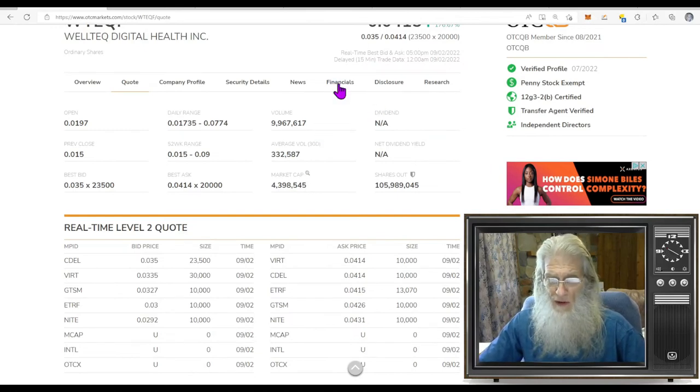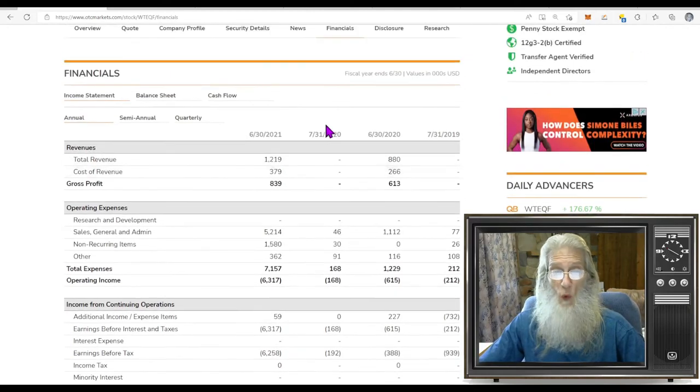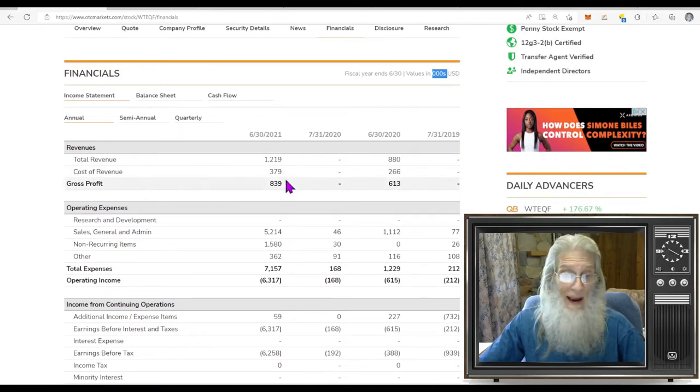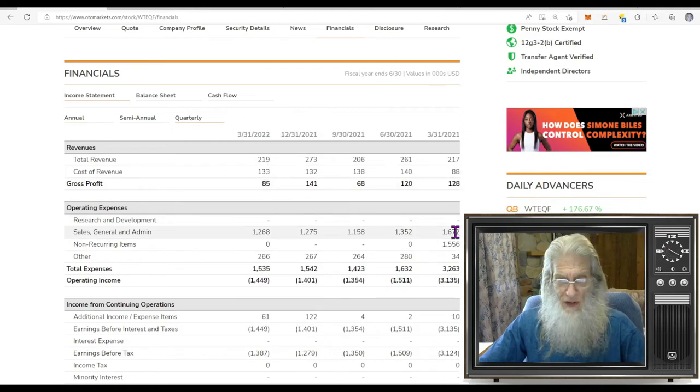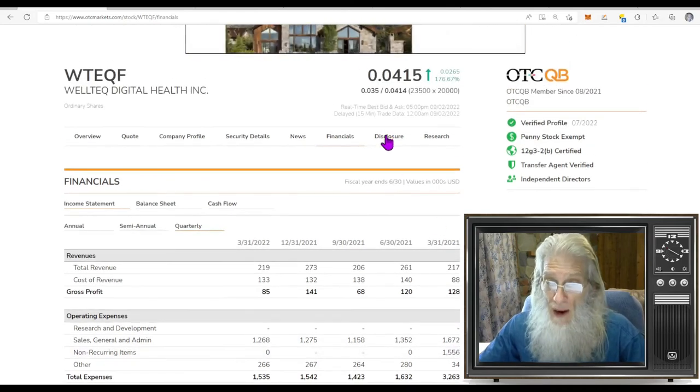Financials? I do believe the company's making some money. They are. At the end of last year, they did $1.2 million. Don't forget about those three zeros. And they got to keep over $800,000 of that. Quarterly basis? Yeah, they're doing over $200,000 each quarter. So they are making money. Things are going well for them.